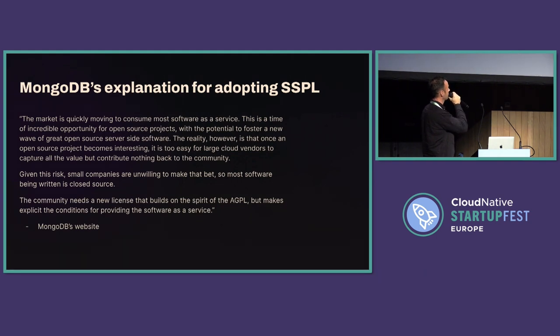The reality, however, is that once an open source project becomes interesting, it is too easy for large cloud developers to capture all the value but contribute nothing back to the community. Given the risk, small companies are unwilling to make that bet, so most software being written is closed source. The community needs a new license that builds on the spirit of the AGPL, but makes explicit the conditions for providing the software as a service. And this is the same mindset, same thought process that most of those companies I listed earlier went through.